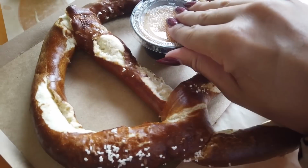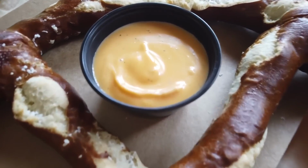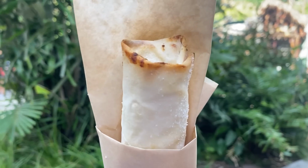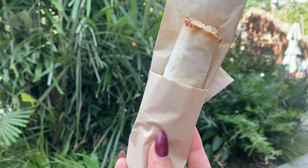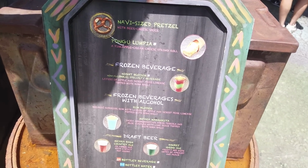You have the Navi sized pretzel with beer cheese sauce. I would say the best of the giant pretzels in all of Walt Disney World. I know Morgan agrees with me. She talks about this pretzel all the time. You have the Pongo Lumpia, which is a cream cheese and pineapple spring roll. A rather divisive snack. People seem to love it or hate it. I'm on team love it, but that's a great quick little breakfast as well.